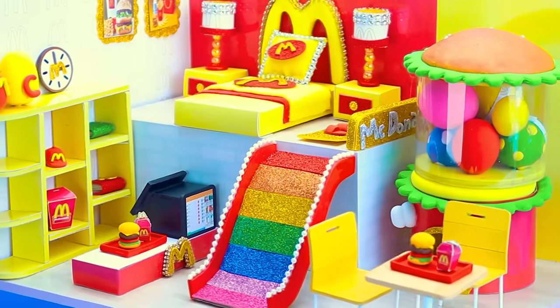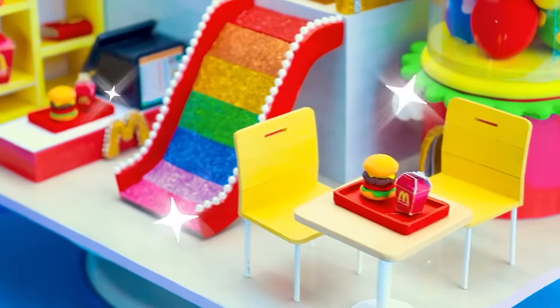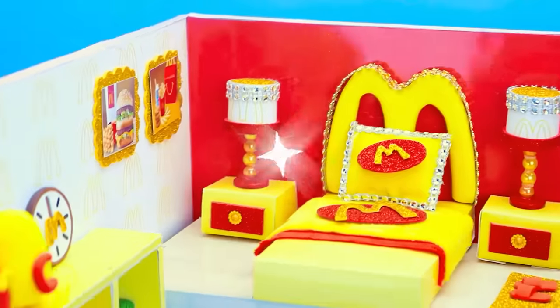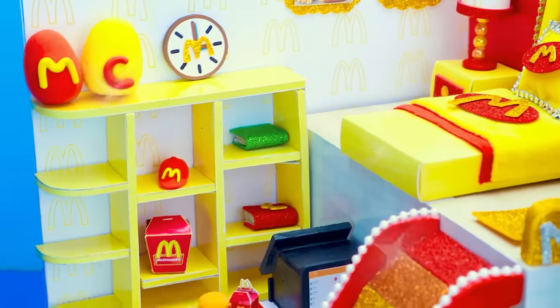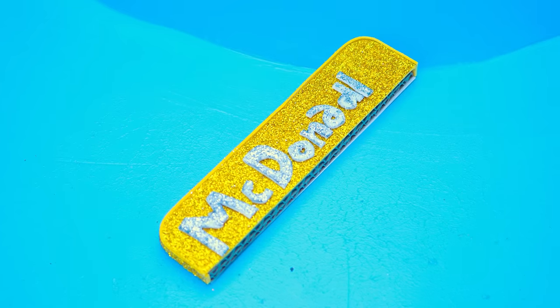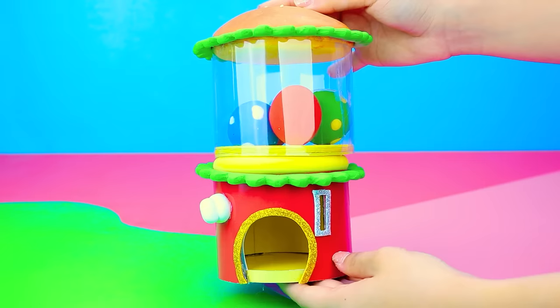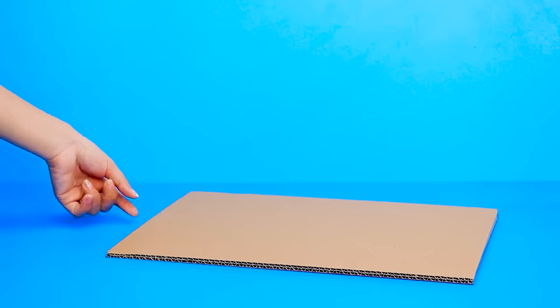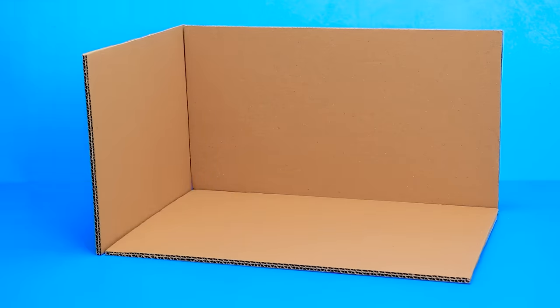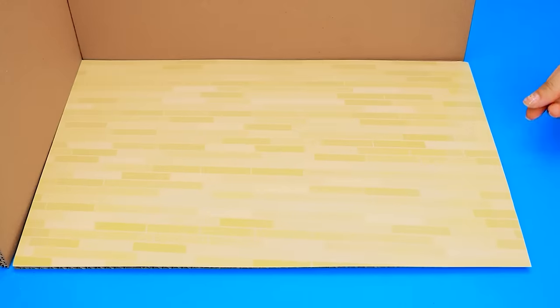Do you like to eat McDonald's? I have an idea with McDonald's. Now today, the main part, I would share with you how to make a beautiful McDonald's house with a mini hamburger vending machine. Hope you like this. It will be red and yellow.